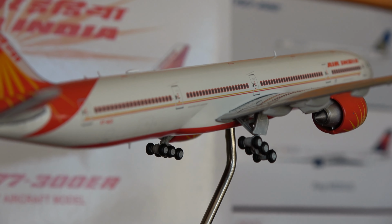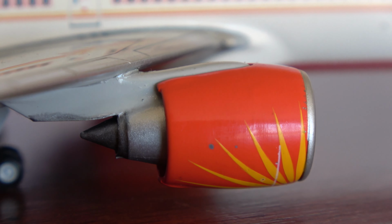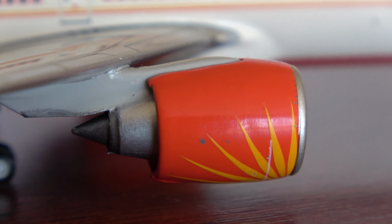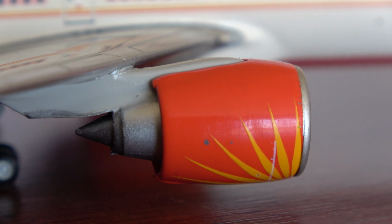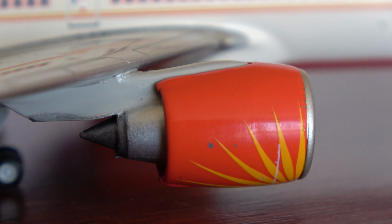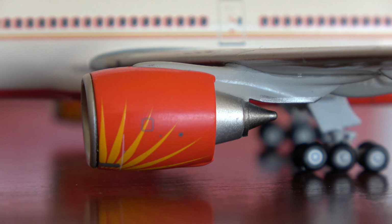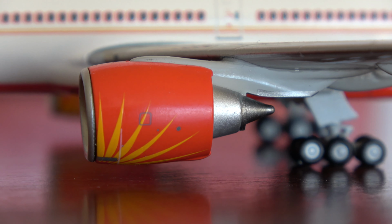Winning engine details. Here we have the mighty GE90 engines, which are sewn very nicely on this aircraft. They are correctly proportioned, and both of the engines on my aircraft are facing straight and forward. There is no drooping, there is no angling up. It's just really nicely done.